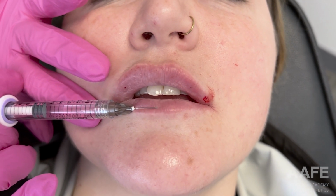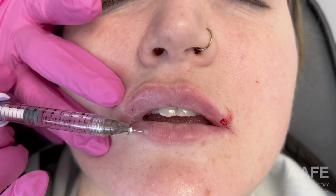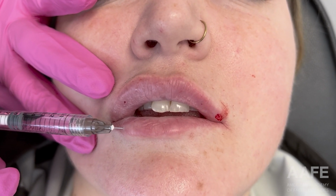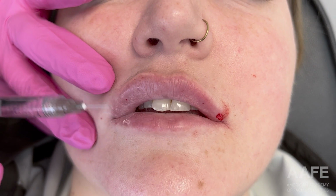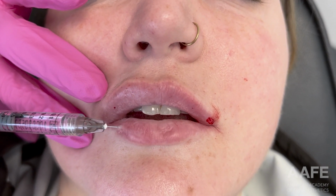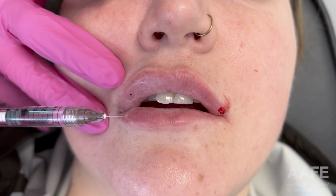So I'm moving on to the bottom. I kind of just measure. I'm going to midline, and I'm going to fill this natural tubercle of the lip. Placing a nice, healthy, linear strut of product. And I'm going to do one more, a little bit further back. Every patient is different, so my method changes. It's very patient specific.